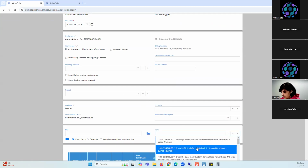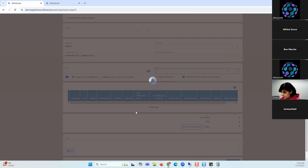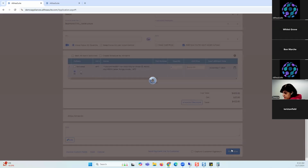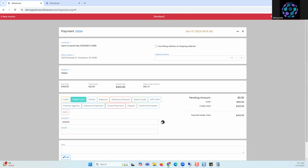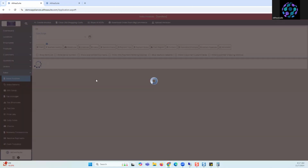So I'm going to just put some random product. I'll say this needs to be delivered. It is $400. While we are adding this product in the system, let's go ahead and accept the money. Customer paid by cash, $100. Remaining he paid by credit card. So we have two payment modes already, and this invoice is made and saved in the system.